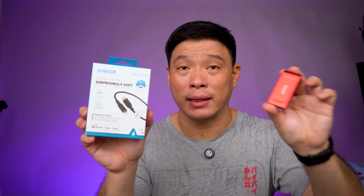Now, in case na you're a iPhone user still rocking the Lightning port, pwede ka bumili na itong Anker na Powerline 3 Pro na may USB-C to Lightning. This would enable you to transfer to and from your iPhone dito sa Kingston XS1000R.